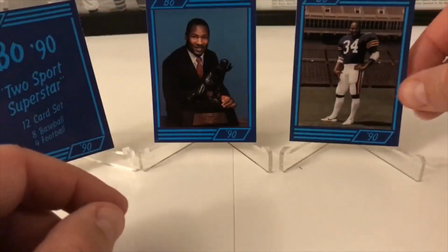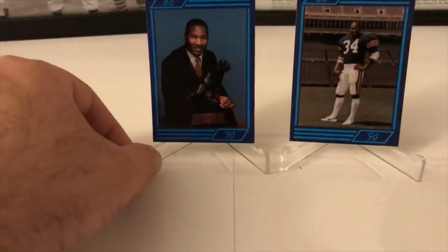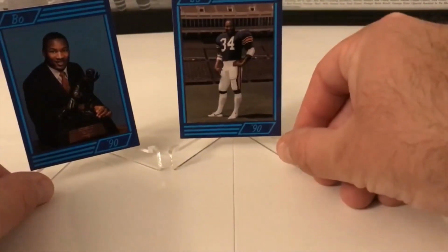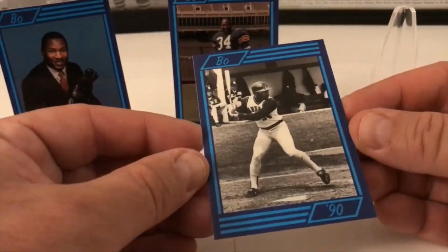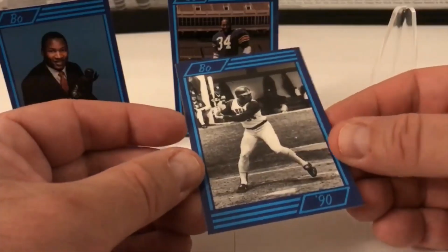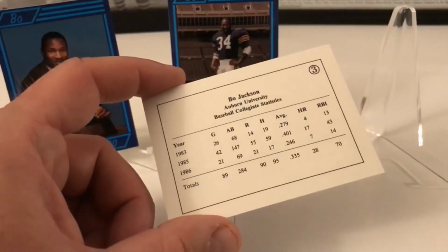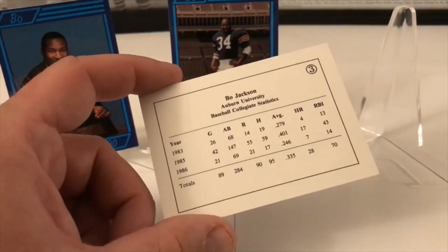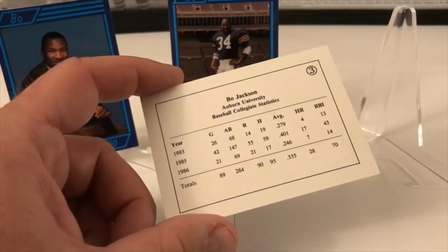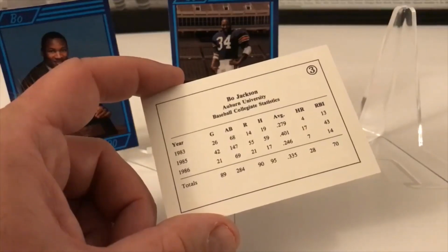Now on to baseball. We'll move this one out of here. Move these down. Check these cards out. Go to card number 3 of the 12-card set. This is Bo Jackson playing on Auburn's baseball team. Here are his stats there. Let's see here. And he played 83, 85, and 86. He played baseball. I wasn't aware of that. He had 284 at-bats. Scored 90 runs, had 95 hits. His average is .335. 20 homers, 70 RBIs. Pretty cool.